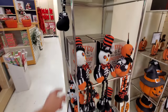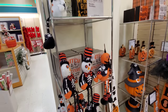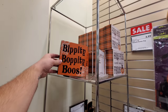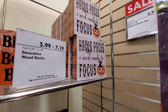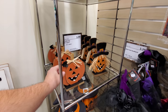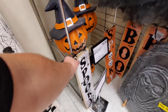Okay. And then they got more of these little signs. What does this one say? A witch and her little monsters live here with one handsome devil. I am not handsome, and Kayla is not a witch. I didn't even see these. Bippity boppity boos. Hocus pocus, I need candy to focus. Look at that with the little kitten. That's fun. Nice little decorative pumpkins here as well for like a tabletop or a counter, a mantle, whatever. These pumpkins are cool. I think we saw those at the other one too. So, oh look, I didn't even notice this spooky sign.